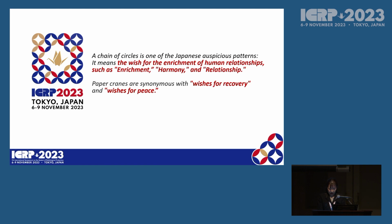We believe that the true value of this symposium will be evaluated in the future. It's our wish that it will be recognized by future generations as a significant step forward in the improvement of radiological protection, contributing to the enrichment of human relations, recovery, and peace, as this logo means. I promise that we will continue to work hard to achieve this, and I would like to hand over to the next host country. We look forward to seeing you in 2 years. Thank you very much.